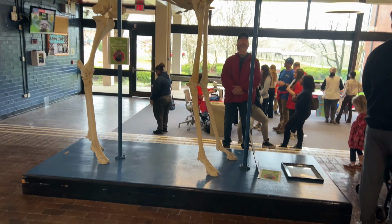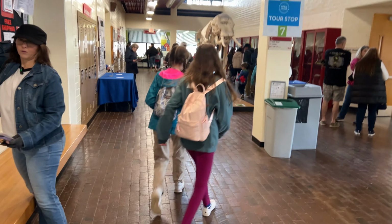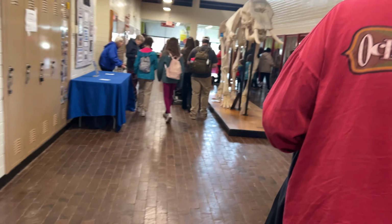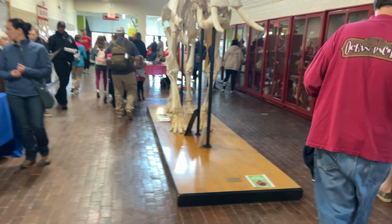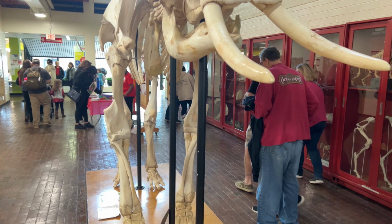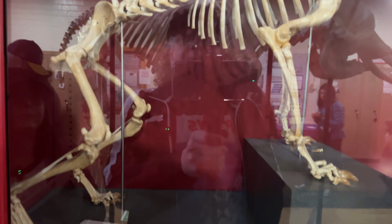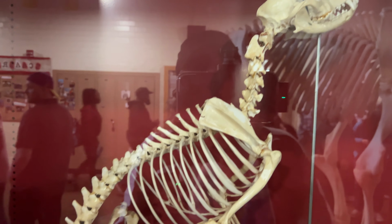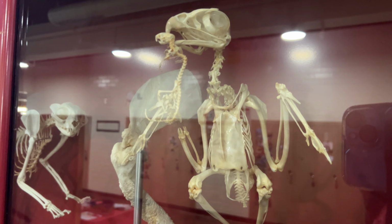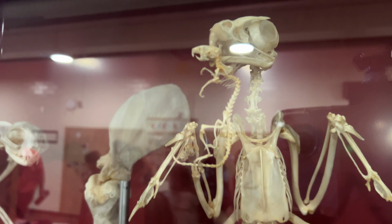Draft bones here. Elephant bones. All these skeleton displays they have here. That's a bulldog. Oh boy. See, here we have a dog. Over here, some birds. This one's cool. It's like a hawk with a little mouse in its beak.